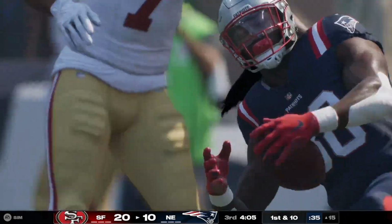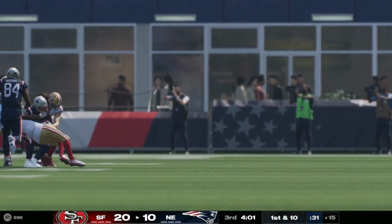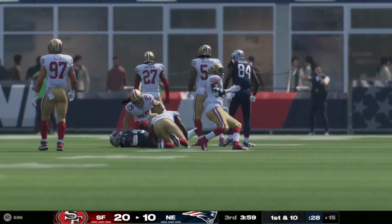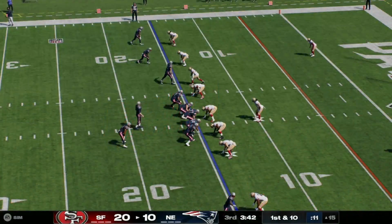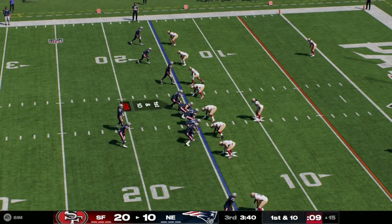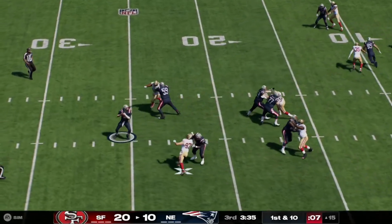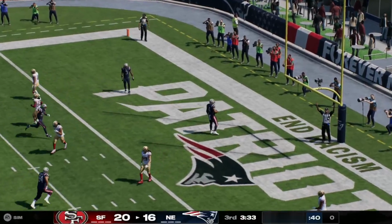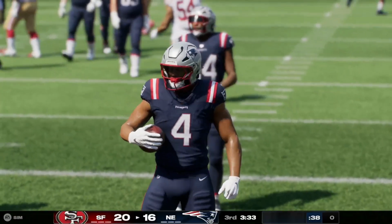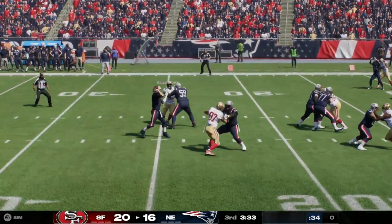Finding yourself down here multiple scores in the second half, the defense is going to give you some friendly run looks. So don't be afraid to mix it in there. But if you're going to find yourself coming back from this deficit, you're going to have to do it primarily through the air with just a little bit of mix of the run. To throw is Brady. That's hauled in at the 2. To the goal line and in. Antonio Gibson. Touchdown, New England.